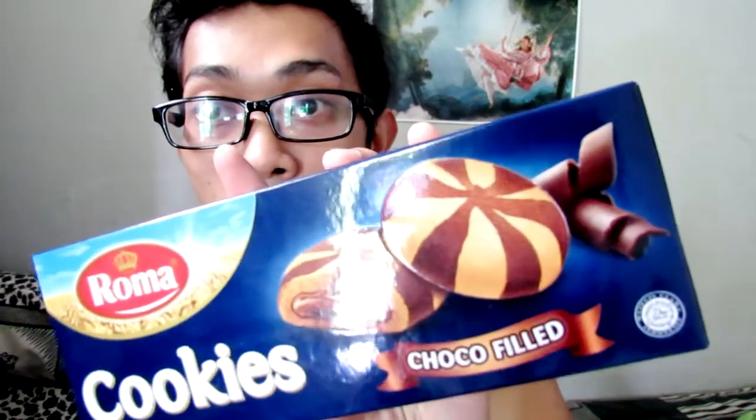Gue baru lihat ini, gue nemu kemarin. Ini Roma cookies, ada yang pineapple filled. Isinya pineapple jam, jadi kayaknya bakal seperti kue nastar, dan this is filled with cokelat. See, can you see that? Choco filled. Jadi ini isinya coklat, dan isinya kayak selai, what do you call pineapple in Indonesia? Nanas.